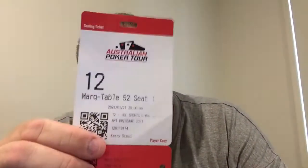Next event I went up for was on the Thursday night. Event number 12, the 6 Max Shootout. Last time I played in the event at Eaton's Hill, I managed to win my first table and get through to the money and play the final few tables, though I obviously didn't make the final table there.